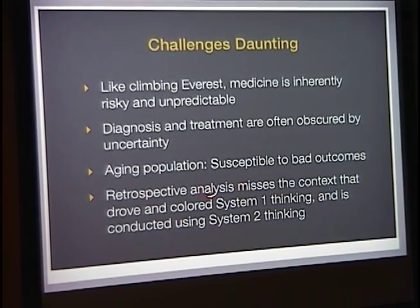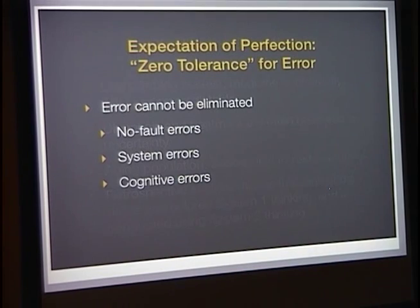Retrospective analysis is done, like in grand rounds, using logical System 2 thinking. And so we can't necessarily understand how mistakes occurred if we can't create an environment in which we understand the context in which the decisions were made.